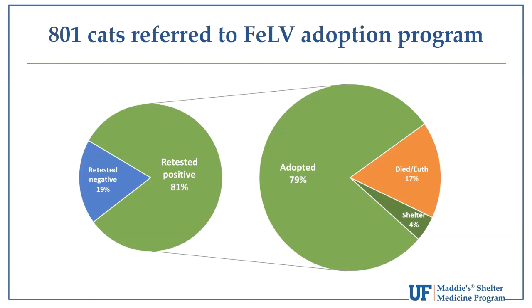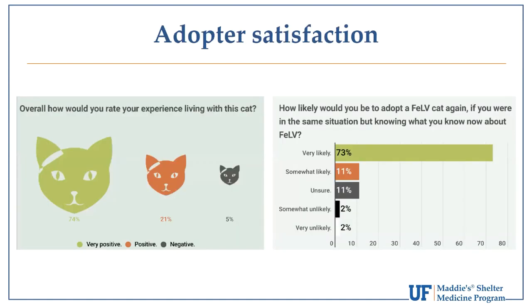A few of the cats died or were euthanized. Remember that a lot of these cats were referred as sick cats, and then a small number of the cats were still in the shelter waiting to be adopted. But these are great numbers that should be extremely encouraging for all of you out there to be thinking about starting your own programs. What do adopters think when they adopt a positive cat?